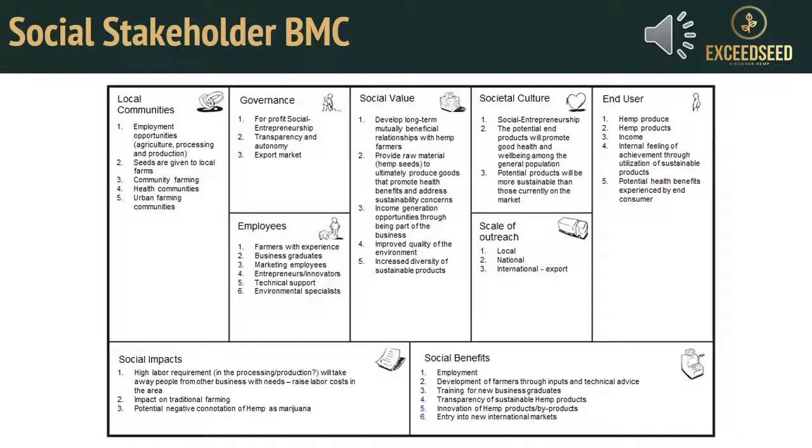A key point of using the social layer is to extend the original business model canvas through a stakeholder approach, to both capture the mutual influences between stakeholders and the organization. Also, this layer seeks to capture the key points of social impacts of the organization that derive from those relationships.